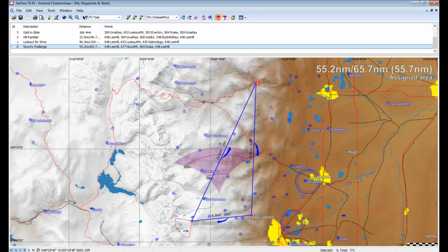Fly up to Drake. That's the turn point, a little tiny town, and then you fly back to Lee Hill. So those can all be done pretty simply. You don't have to declare first and all that, so keep it pretty simple.